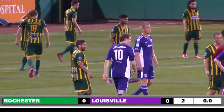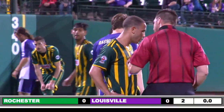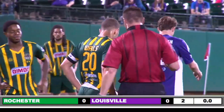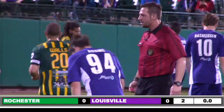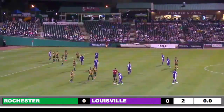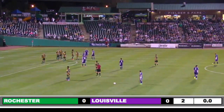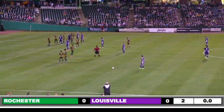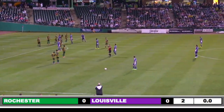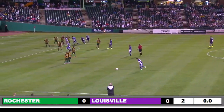Where are they going to put this is the question. It looks like they're talking to Walls right there, the referee. Looks like Adams stepping over the ball here. Dangerous place. This is a little bit closer than this, but kind of where the free kick was for that goal at Richmond. Guzman put it on the head of King in that match. Let's see what they do here.